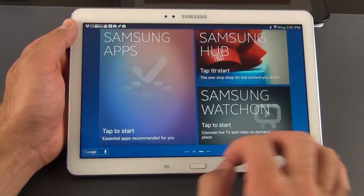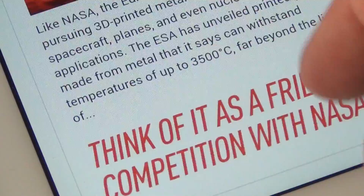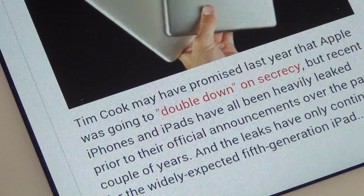Now, because we have such a high-resolution display, text looks really sharp, even when zoomed all the way out. So I have the full The Verge website here, and you can see text is crisp. So this makes it an excellent e-reader. For people who want an e-reader with a sharp display, this is definitely one of them to look at.